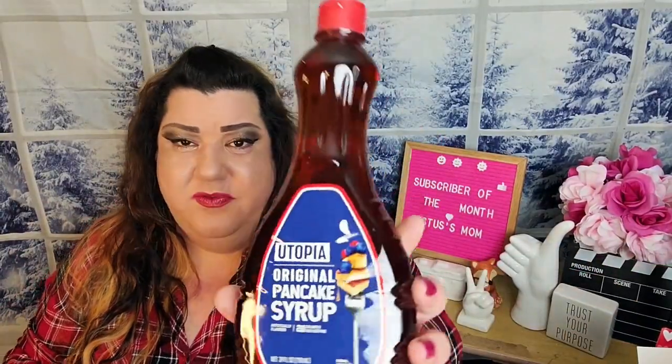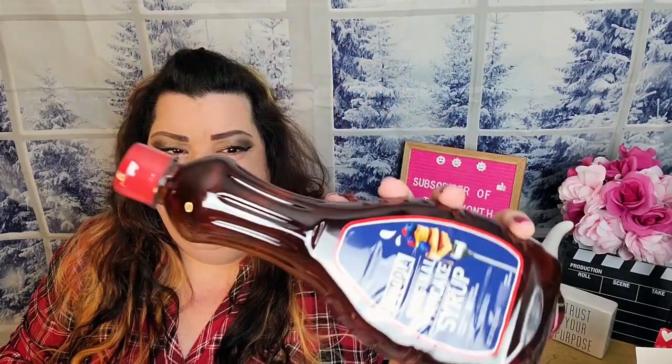I am assuming this is a name brand. I've never seen this before. It is Utopia Original Pancake Syrup, 20 calories per serving. This is like a nice big bottle. It's a 24 fluid ounce bottle. And let me know, you guys, if you've heard of this Utopia brand.